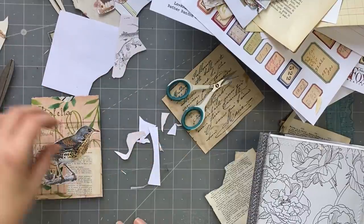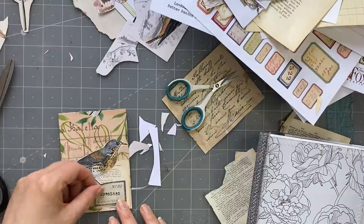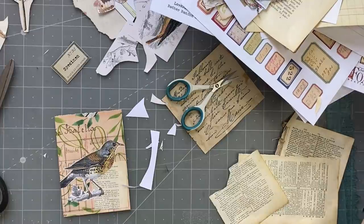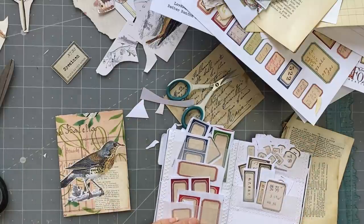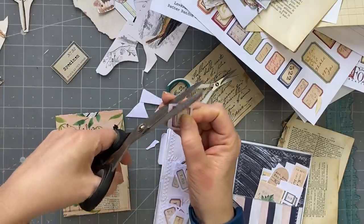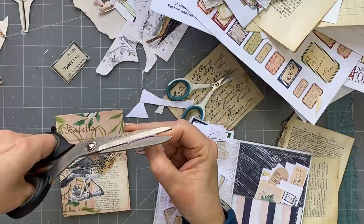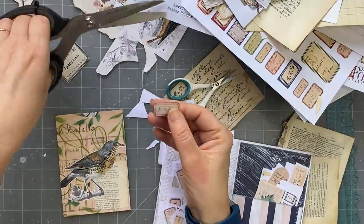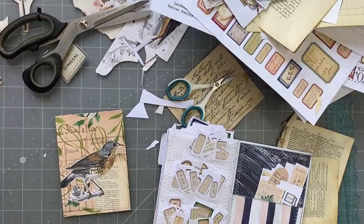Over there and grab, see if I've got anything in here. I'm going to have to cut all those up and put them in there, aren't I? I'm liking the red. We've got all colors going on here. We've got green, red and blue. I think I might stick it down there and leave that.